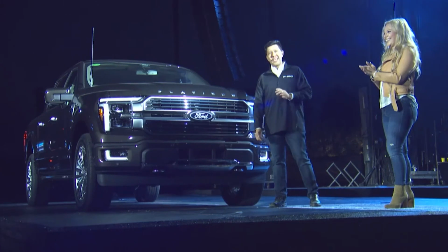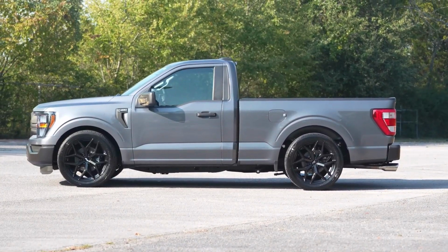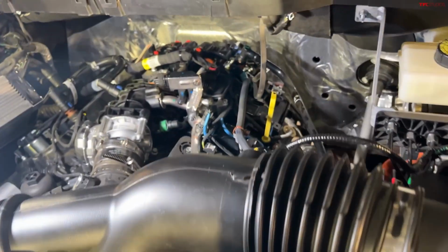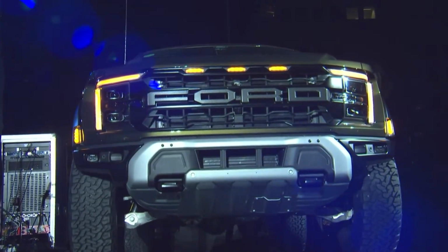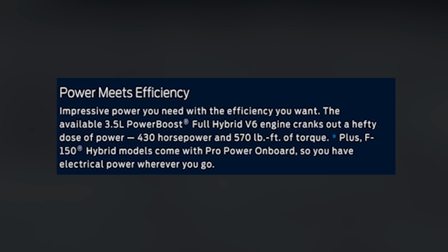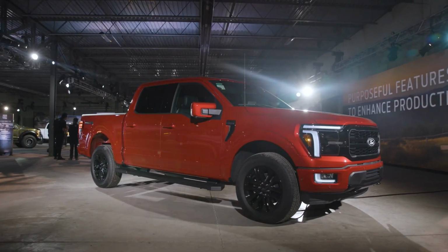Starting with what's under the hood, Ford is shaking things up by saying goodbye to the base 3.3-liter V6. Now, the turbocharged 2.7-liter V6 takes the spotlight as the standard engine, keeping its robust 325 horsepower and 400 pound-feet of torque. The Raptor R's supercharged 5.2-liter V8 is gearing up for a power boost. The output for the larger 3.5-liter turbocharged V6 with the PowerBoost Hybrid remains 430 horsepower, 570 pound-feet of torque, but Ford is taking the dilemma of choosing the PowerBoost out of the equation.